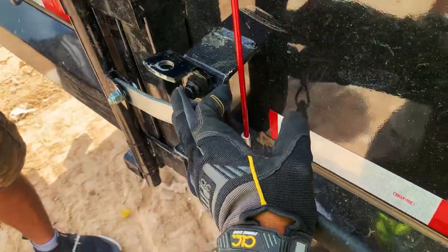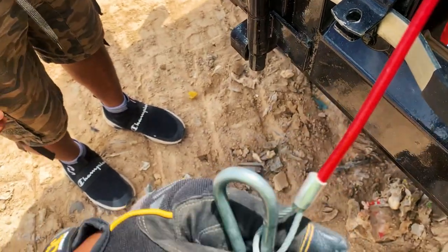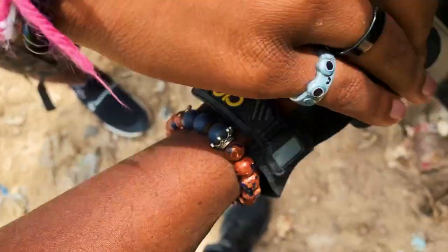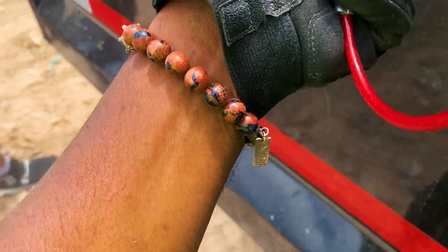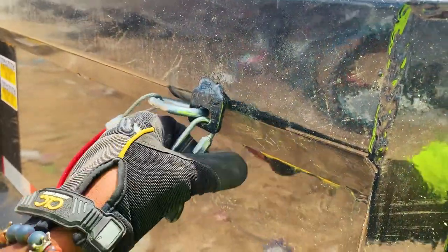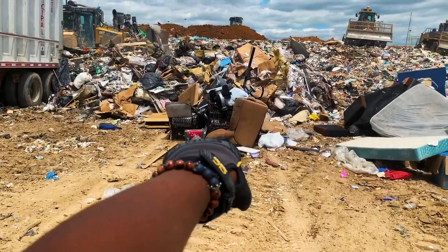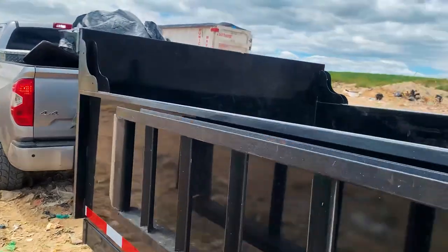So we got this load dropped off. Now we just gotta go make a run to the next load. It's extremely windy. This right here is the pile of trash that we delivered. So yeah, it's time to go.